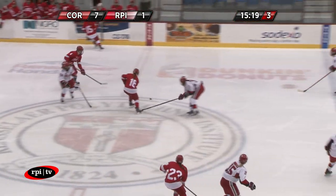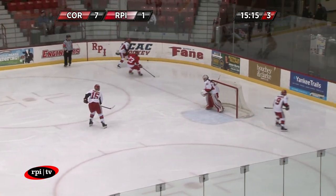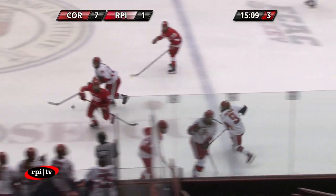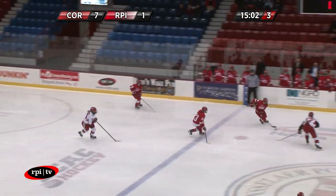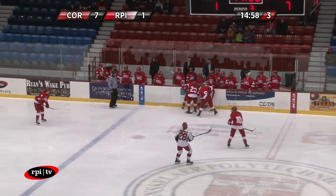RPI on 21 points, as is St. Lawrence. Harvard and Quinnipiac are on 20. Now, Harvard, last we checked, was losing. So that could be an interesting situation, they're losing to Brown. Now they're tied 3-3. RPI certainly rooting for the Bears for an upset there.